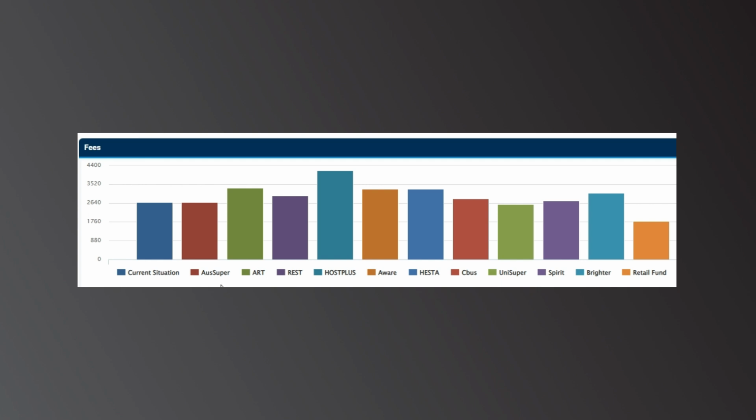So at a high level, you can see down the bottom here, I have all the different funds. Now, some of them are short-handed for their funds, such as ART, that is Australian Retirement Trust. But let's have a look at how they performed. I think you can already see, though, which one's going to come out better. But let's actually dive into the details. So Australian Super in their option, it was $2,682 on a $400,000 super balance. On a like-for-like basis, Australian Retirement Trust was $3,342.